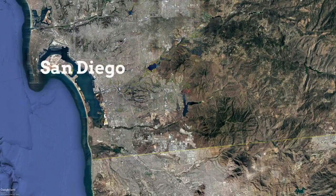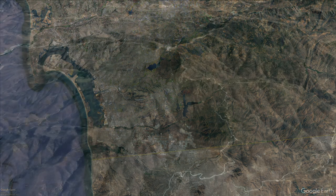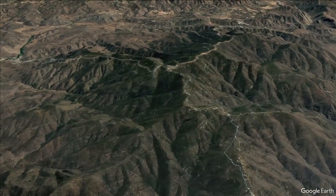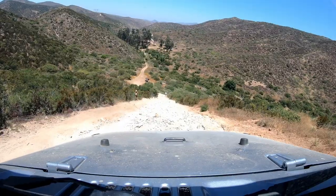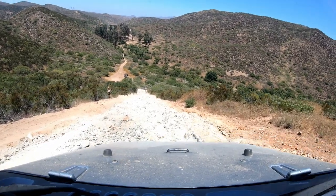Otay Mountain Truck Trail is an off-road adventure route through the Otay Mountain Wilderness, a nearly 17,000-acre expanse of rugged terrain in the San Ysidro Mountains of southernmost San Diego County, along the U.S.-Mexico border. The area offers opportunities for hiking and mountain biking, but is particularly popular among the off-roading community. You can stay on mellow gravel roads that are suitable for your average SUV, or tackle some of the more challenging technical off-road sections that require more capable off-road vehicles.